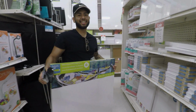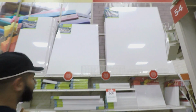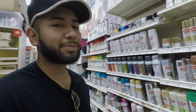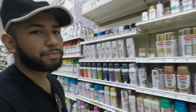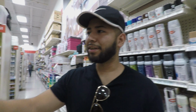So they do have a lot of selections for canvases. They have big sizes over here. This is actually the size that I would use for some larger painting commission pieces. So they have some spray paints here, but they're not artistic spray paints, if that makes sense. They're more for basic home projects. Some people already have their fun over here, as you can see.